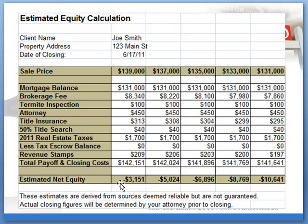Well, guess what? It's negative. So under the best case scenario for this particular house, they have to bring $3,151 to the table. And you can see it gets worse as the price goes down. So if the house ends up selling for 131, they've got to bring $10,641 to the closing to make it happen, or to do it traditionally.